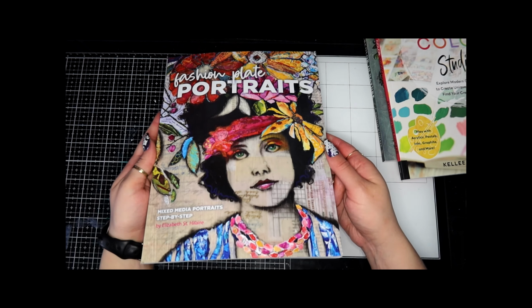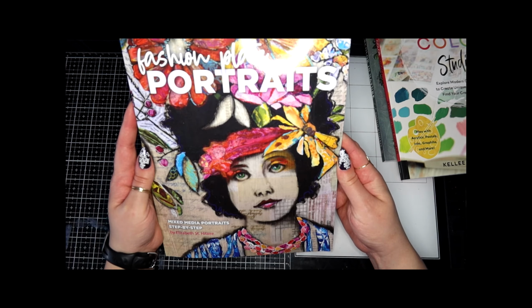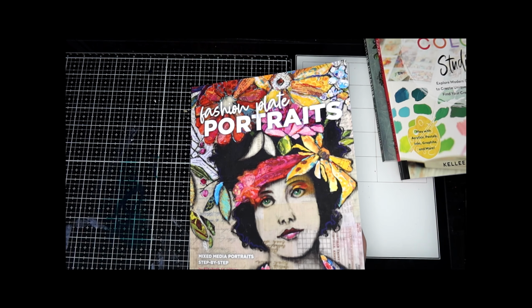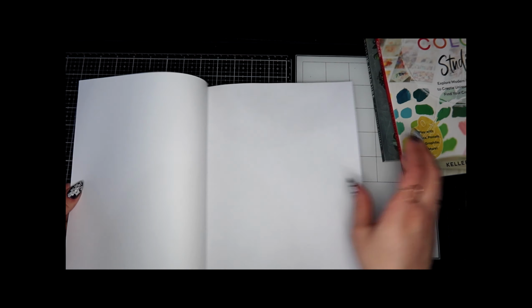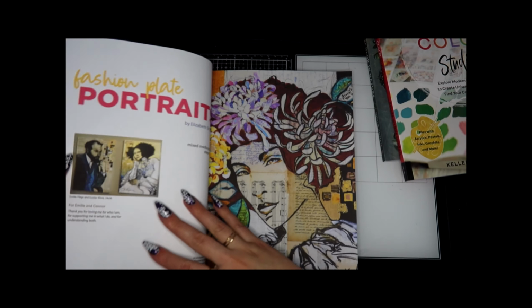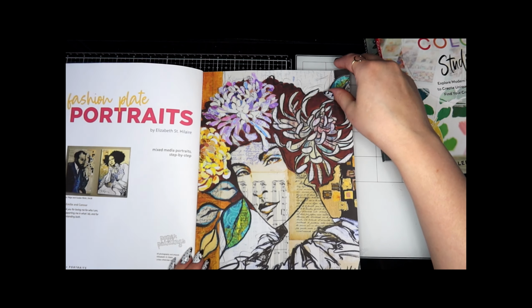Oh my goodness, look at that light. But let's see. Take a look at it. I love it. Okay, I love the front anyways. Let's see what is inside. Fashion Plate Portraits.